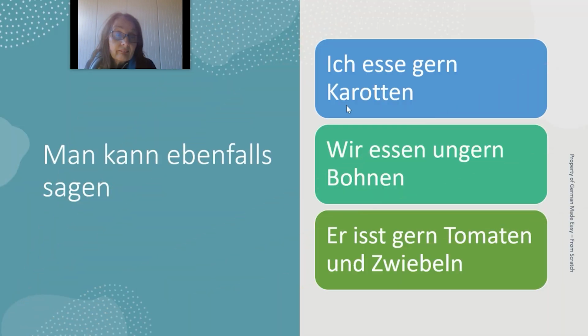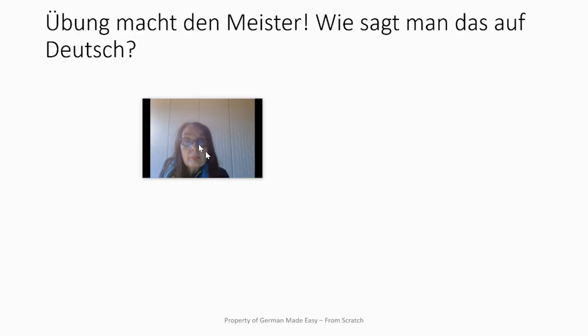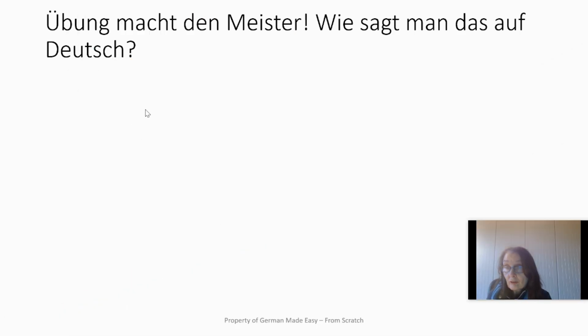Man kann ebenfalls sagen, you can likewise say, ich esse gern Karotten, using just gern, or wir essen ungern Bohnen, we don't like eating beans. Isst gern Tomaten und Zwiebeln, and he likes eating tomatoes and onions. Übung macht den Meister. Practice makes perfect. Wie sagt man das auf Deutsch? How do you say that in German?